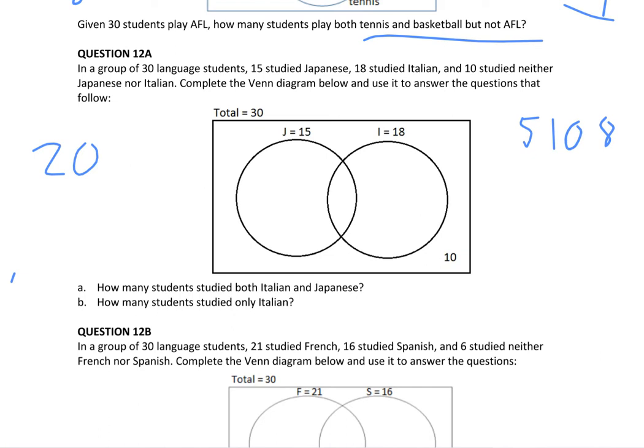What if I had 11 in the middle? If I had 11 in the middle and then a further 4 that were learning Japanese and a further 7 that were learning Italian, that's 11 plus 11, 22. So we're getting closer. This was 3 away and this was 2 away. So we obviously have to go 2 higher to make it 13. If we have 13 in the middle, that means we have another 2 there, and another 5 here. 7 plus 13 is 20.